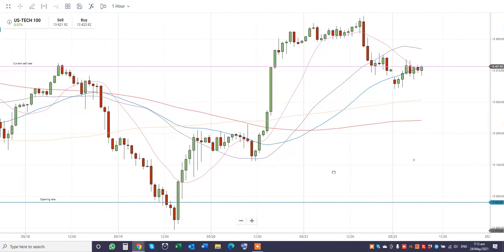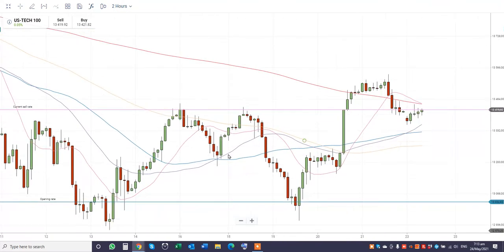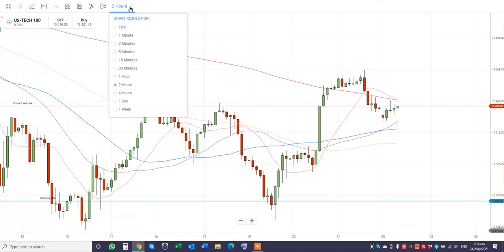Okay, 1-hour chart. So this was the nice move from the 19th of May when I opened the buy. This is my buy line, and the price started climbing. Came down on Friday afternoon or Friday evening, GMT time, and this morning it's plunged a bit and it's trying to pull these moving averages up. Okay, we can go all the way through the hour charts, 2-hour chart, also pulling down, pushing up. Buyers and sellers are doing their thing, but ultimately I believe the price is going to go up.